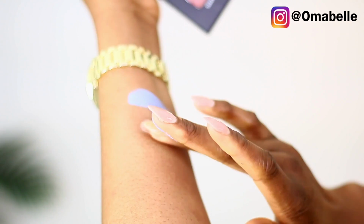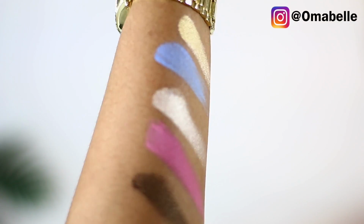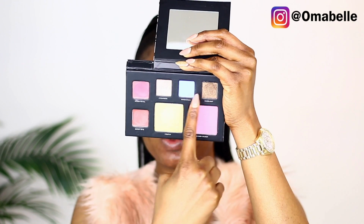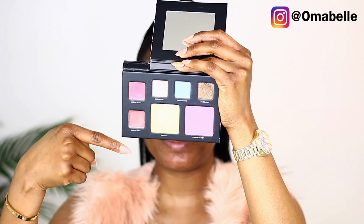So with their palette for this month, you guys, they decided to go all pastel. As you all can see, we have a pop of blue right here, we have pinks, we have browns, we have champagne color, and then this highlight. Every month they work with a YouTuber and create a palette. This is actually their edition 13. So for this month we have 3 eyeshadows, a blush, a highlight, and 2 lipsticks, you guys.